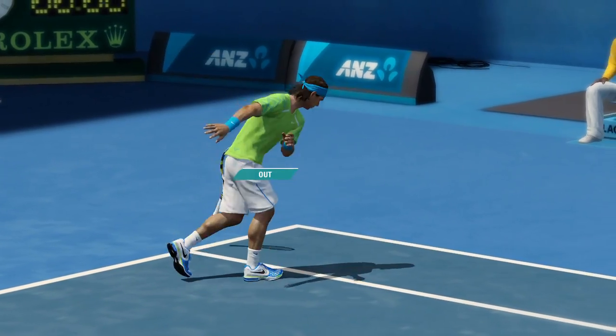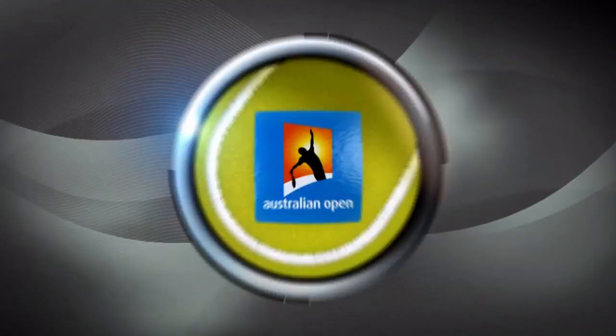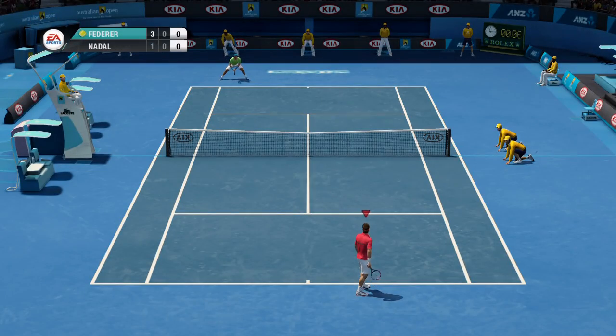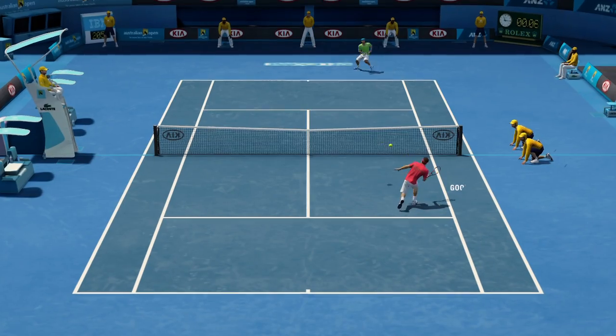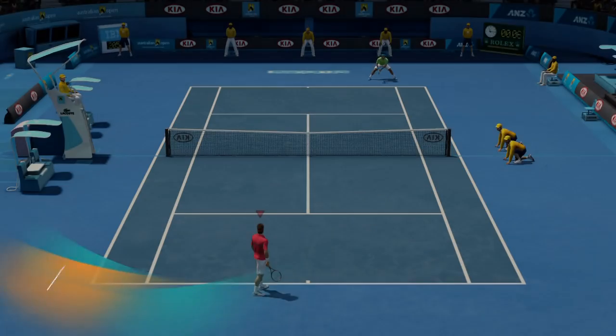Set to love, and it puts a lot of pressure back on the opponent, who is going to have to get into form pretty quickly. And they're about to start this game. Oh, that's clever play. He's hit a beautiful little drop shot.